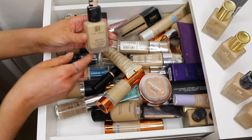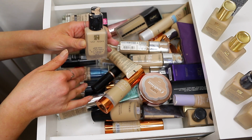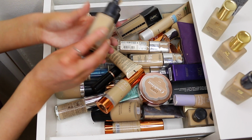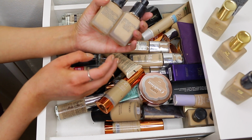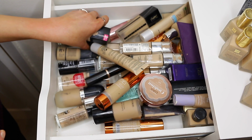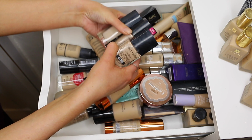So this is the shade that I am when I'm natural and have absolutely no self-tan on, and then this is the shade that I am when I have a lot of self-tan on. So you probably can't see much of a difference, but there is honestly a massive difference when you swatch them next to each other. Then I have my Wet n Wild Photo Focus foundations, and these are so old.